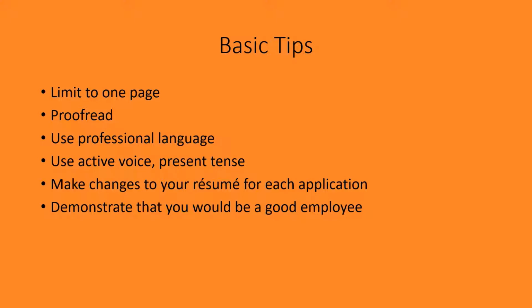Use professional language. This includes your email. You shouldn't have a jokey email. You should try to have an email that's just your first and last name. Use an active voice instead of a passive voice. So like you are using action verbs.